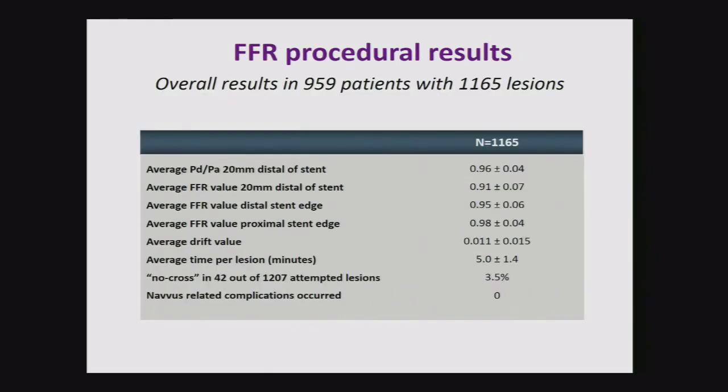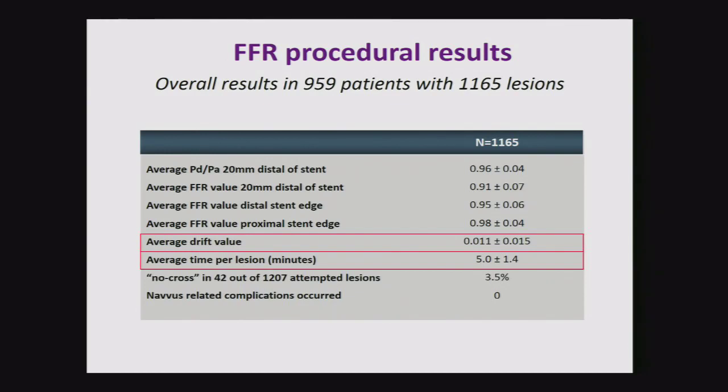So here we can see the FFR procedural data of these patients. As you can see, the PD/PA at the end of the procedure was 0.96 on average. But what is also interesting is that the drift value was quite limited using this microcatheter, and probably similar to what we have with FFR wires. Another interesting point, I think, is the global time to perform the entire FFR, from when the package is open to when the microcatheter is out of the patient. This is due to the fact that it's a rapid exchange device, so it is performed very quickly. In some cases, 3.5% of the cases, it was not possible to cross the lesion, and there was no complication related to the use of this technology.